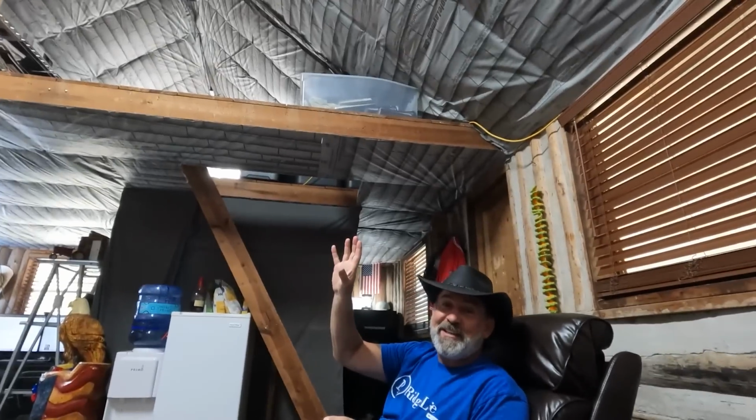I think the best feature is that it actually feels pretty cool in here right now, and it's hot outside. And when it was cool outside last night, I felt warm. The whole reason for that is that wonderful insulation job in the ceiling. Whoever did the insulation in the ceiling was a master.